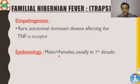Epidemiology: unlike FMF, it can be seen in both genders, and usually in the first decade. Like FMF, we can expect early onset because they are inherited diseases. Okay, Aisha is asking about lack of pyrin or excess of pyrin. Excess of pyrin. MEFV causes dysregulation of pyrin production. Pyrin is the one which activates the inflammasome proteins. So it causes overexpression of the PRRs, which leads to the recurrent fever. Okay, there is excess of pyrin in the body.